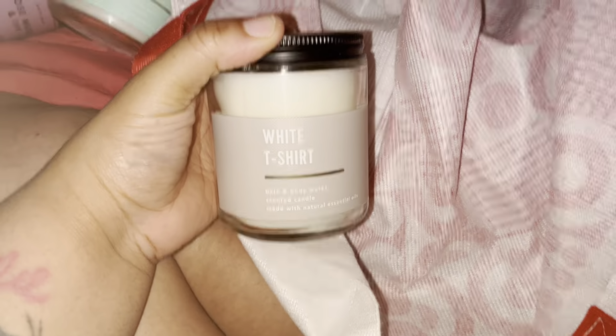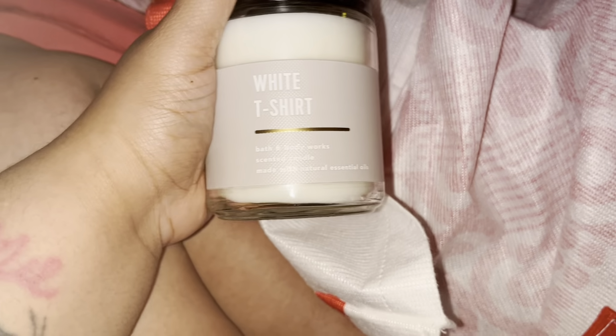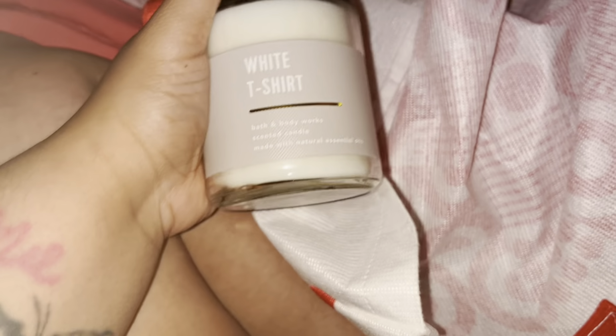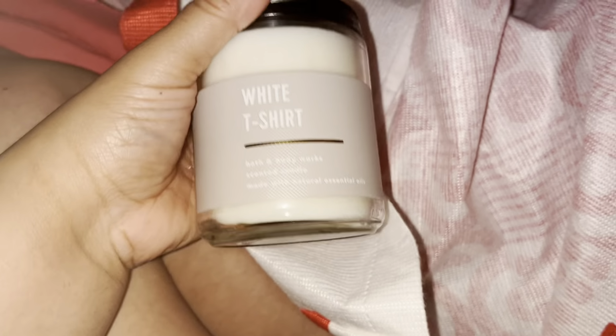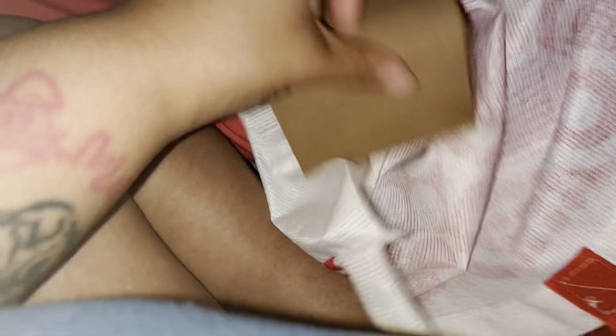White T-shirt. I've never had this one either. This one gives me a masculine feel too. I love a good masculine candle. It makes me feel like a man is in my house, even though it's not one here. That's why I like to get masculine candles sometimes, because it makes me feel warm and safe. Fun fact, I know a lot of females like to have that masculine smell in their house. Okay, so it's not weird.